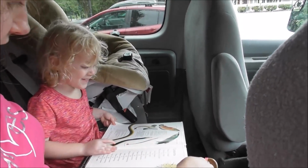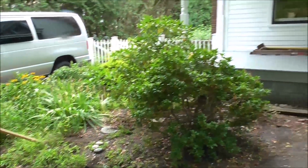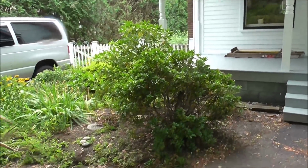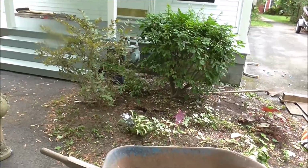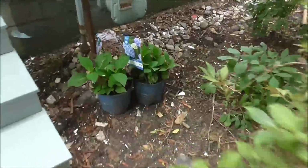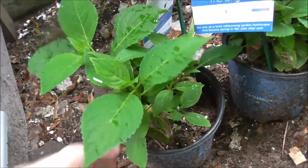Cool. That's right. Since I'm done with the porch, we can finally start working on our gardens. We couldn't work on them before because I had the ladders in there and everything, and I didn't want to mess them up. So we have the boys pulling weeds over here. I'm going to work on pulling out the bush right there, and right behind here, we have some hydrangeas that we bought recently, and we're going to put that in its place.